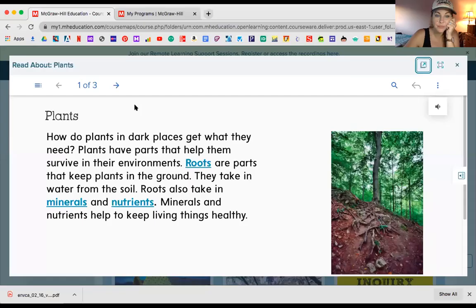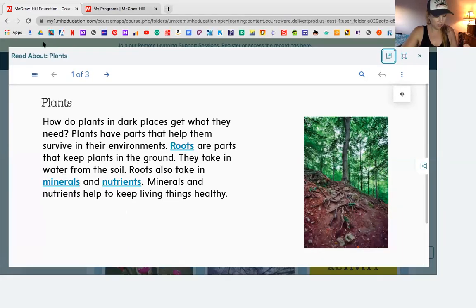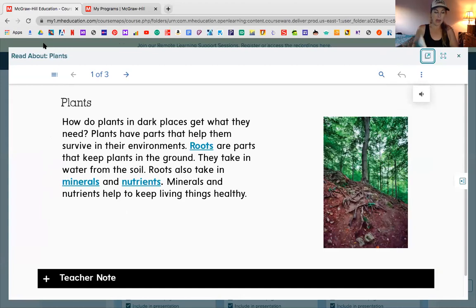I found it. All right, so it's obviously going to look a little different than your page. So first of all, I am on workbook page 12. So this is what it looks like. I'm going to quickly review your vocabulary words.